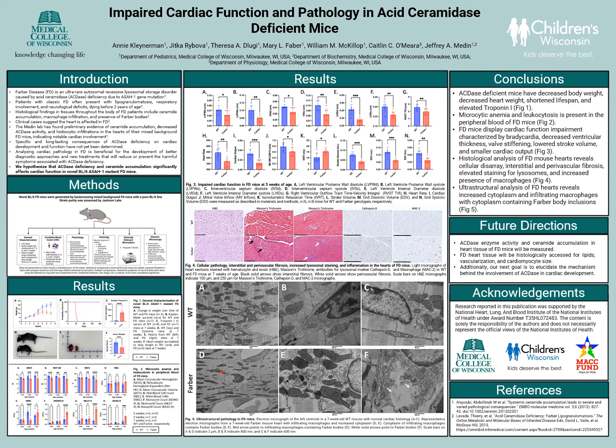The heart is also mentioned in clinical cases. However, there's not much detail about its involvement, despite the heart's critical role in other lysosomal storage disorders like Fabry disease. In the past, the Medin lab has studied Farber disease in their mixed background ASAH1 mutant acid ceramidase deficient mouse model. In this older mouse model, they were able to find preliminary evidence of cardiac involvement. However, specific and long-lasting effects of acid ceramidase deficiency on cardiac function and development had not been investigated.